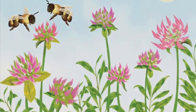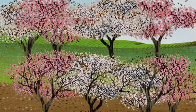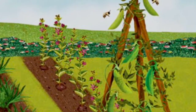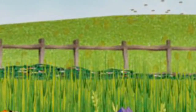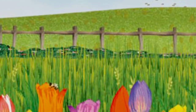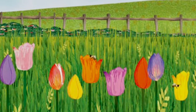We see seven clovers dance in the sunlight. Eight flowering cherry trees shimmer pink and white. In the garden, nine shiny pea pods flutter in the breeze. Before we fly home, 10 tulips stand and nod, thankful for our pollen. Buzzing, flying, working, we do more than you may know. Each of us is nature's farmer, helping food and flowers grow.